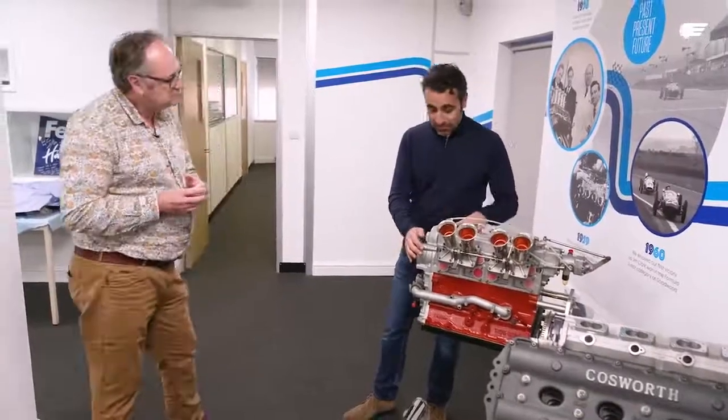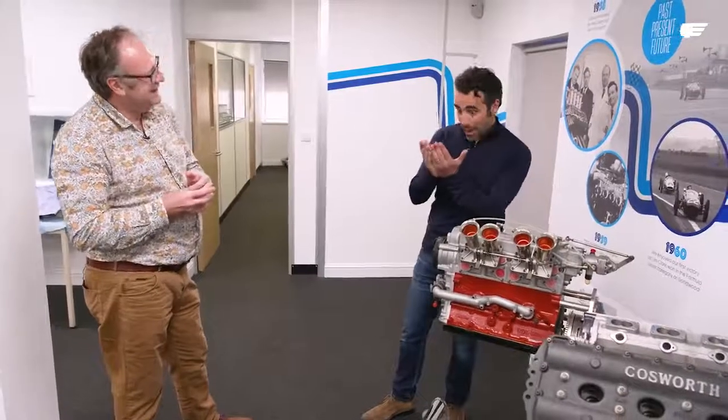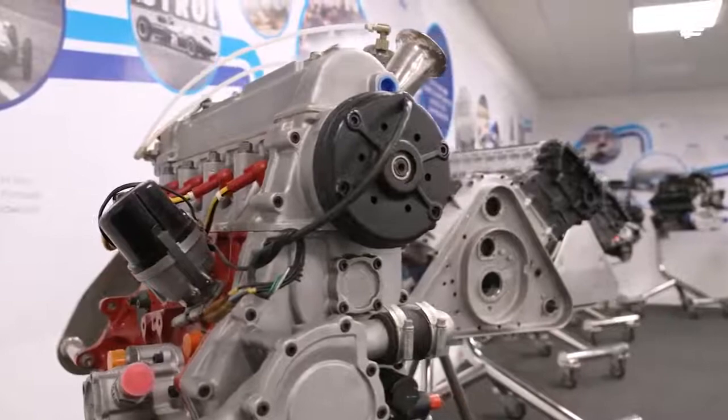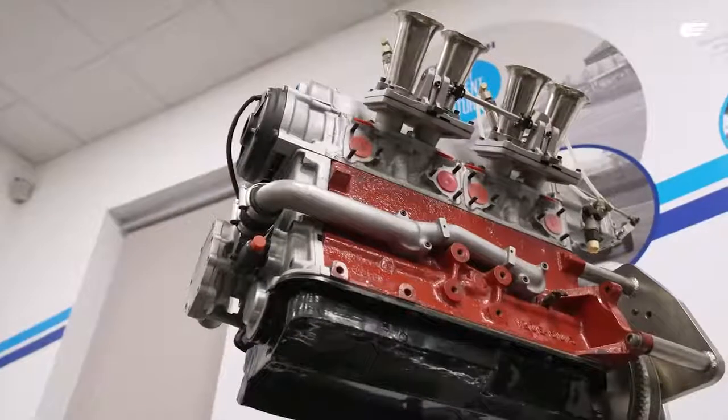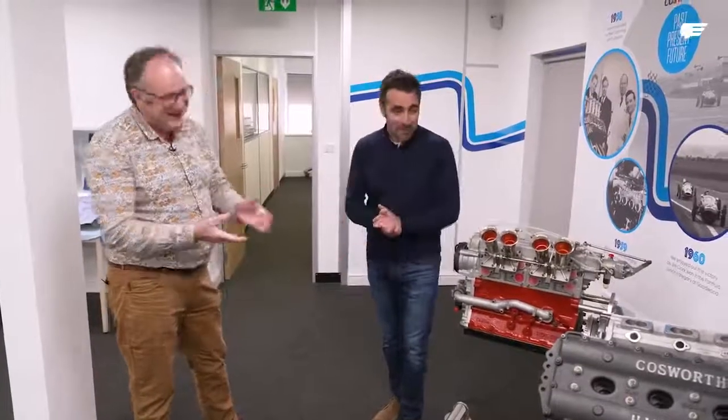So I believe when Gordon was doing T1, he was reading Ford Cosworth manuals, going, okay, how are they getting horsepower out of this thing? He couldn't afford to buy the Cosworth engine, so he copied it. Well, it's a good job that Keith didn't hear about that, because I think he would have had something to say. But Keith probably sold him the manual.